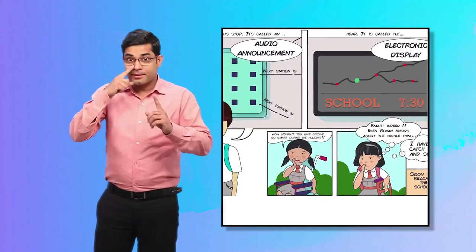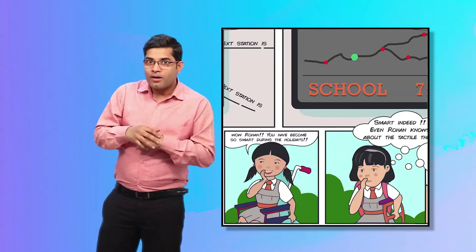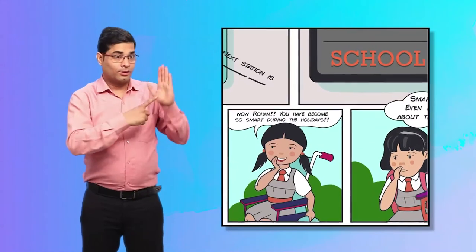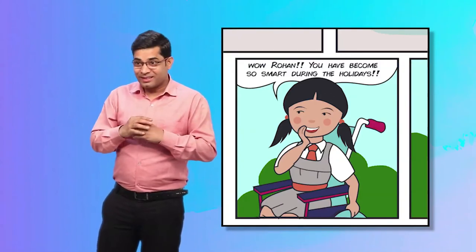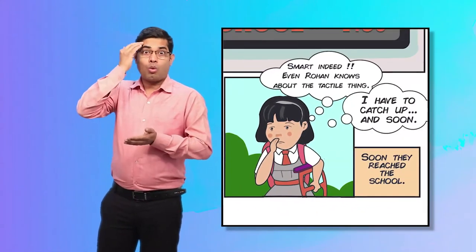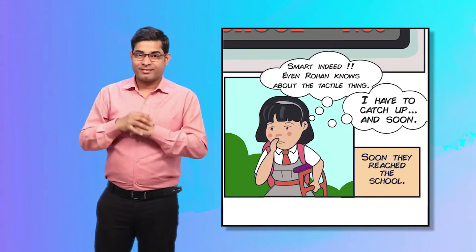Neeti and Priya are surprised by Rohan's awareness, but choose to tease him a bit. In the next picture, Neeti is shown giggling and saying, wow, Rohan, you have become so smart during the holidays. On the other hand, Priya, though proud of Rohan's knowledge, appears a little concerned.